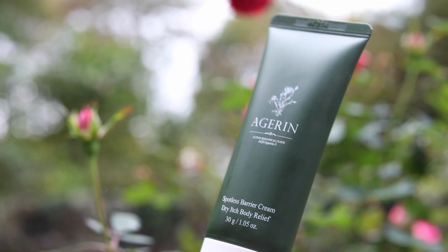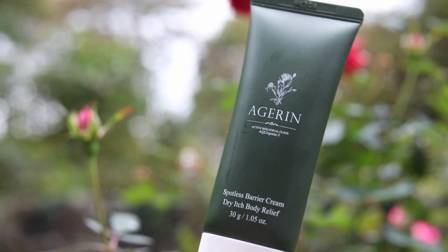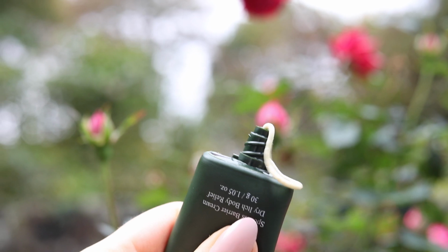After I had such amazing results from the Adrian body cream, I thought I would try their spotless barrier cream. So this is almost like a thicker, more concentrated version of the body cream that I just showed you. The body cream that I just showed you is more of a water gel base. This is thicker in texture, and this is so amazing for specifically applying to those spots where you do have rosacea, where you might have a scaly spot, large or small.